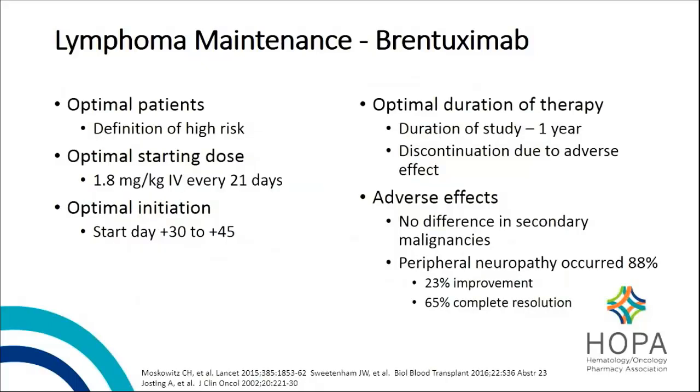So this is what I'm most interested in: what do we want to take home as a pharmacist. So first, we don't really have the best definition of high risk. We have many different versions with many different components. So it'd be nice to have a standard for a high-risk patient and then how we can implement how many risk factors would equal needing maintenance therapy.